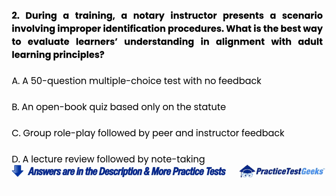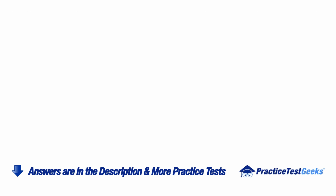2. During a training, a notary instructor presents a scenario involving improper identification procedures. What is the best way to evaluate learners' understanding in alignment with adult learning principles? A. A 50-question multiple-choice test with no feedback. B. An open-book quiz based only on the statute. C. Group role-play followed by peer and instructor feedback. D. A lecture review followed by note-taking.